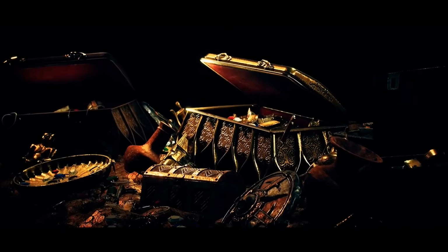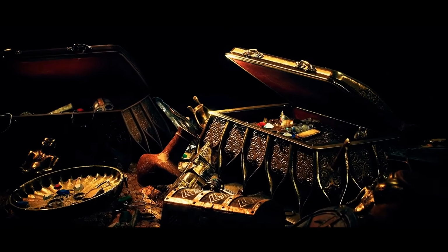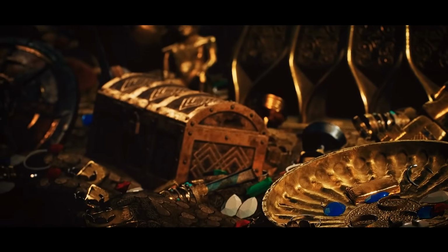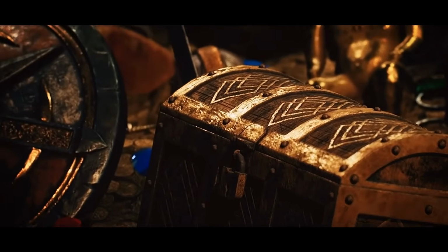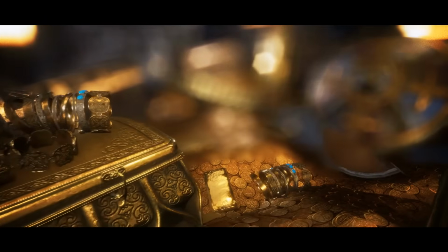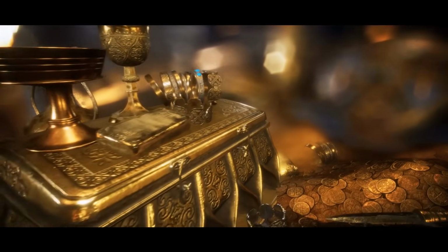And guess what they found? Tons of treasure. Bags of gold, precious gemstones, and priceless diamond jewelry. The estimated worth of everything found in the vaults is a whopping $1 trillion. It's like the temple was the real-life inspiration for Aladdin's Cave of Wonders.